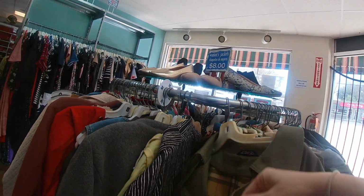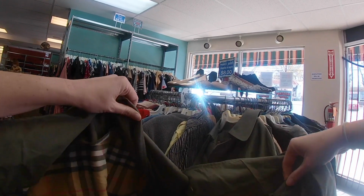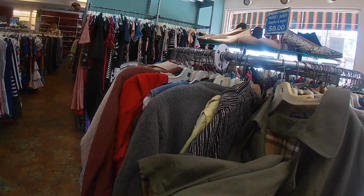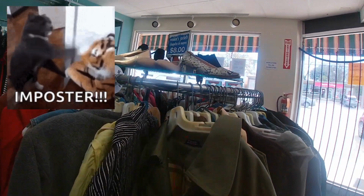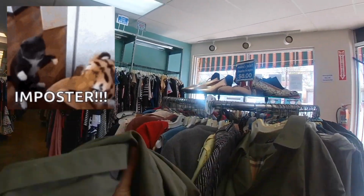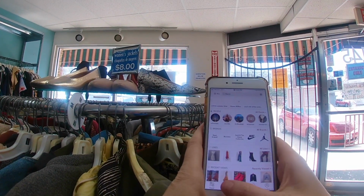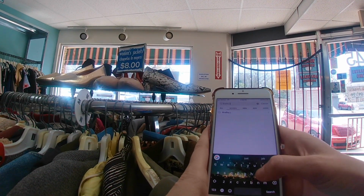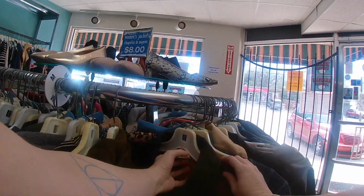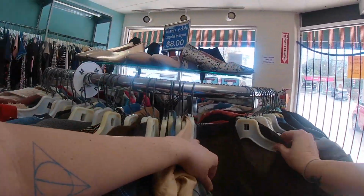And of course, me not being super familiar with Burberry, I saw that check pattern and I had to check the brand, but I really doubt a Burberry trench is going to make it all the way to the outlet. And yeah, get out of here, Bradley. Trying to pretend you're Burberry. But I still look that up. You never know. And it wasn't even a brand on Poshmark, so I just stopped right there. And I fast forwarded through this part because I didn't find any good jackets.